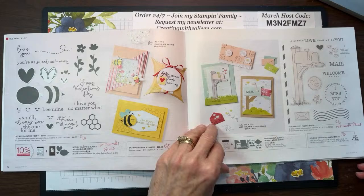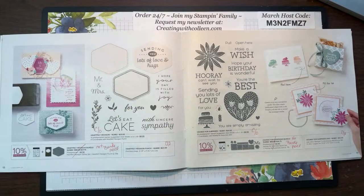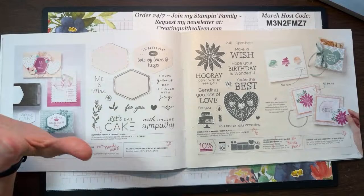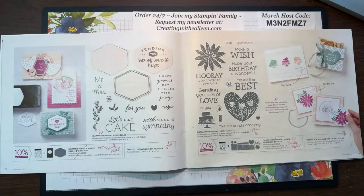So does the Sending Love bundle, just not at the bundle price. They'll be priced separately, so you won't save 10%. Same goes for Heartfelt Hexagon, which I'm so thankful carried over because many of you, God bless you, are still waiting on the punch. The punch was a featured set during Celebration, and the Celebration was popular. So the punch is currently not available, but we have a date of it being back the week of April 22nd, so check back. But this carried over, just not at the bundle price.